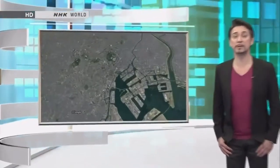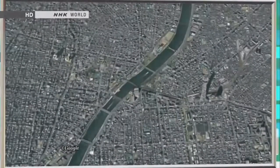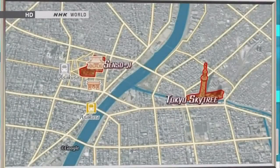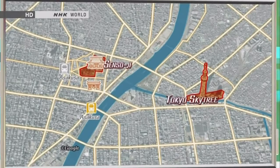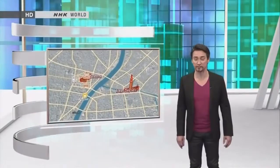Asakusa is to the northeast of downtown Tokyo. It's part of what they call the Shitamachi, the old heart of town. And Asakusa really does have the feel of a bygone era. In the middle of the neighborhood is the ancient Buddhist temple Sensoji. Recently, the towering Tokyo Sky Tree was built not far away. There's always a party going on in Asakusa, so let's see what this place has to offer the first-time visitor.